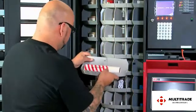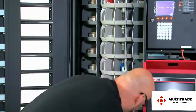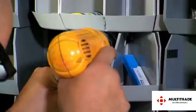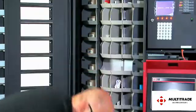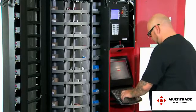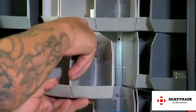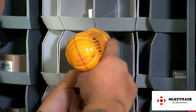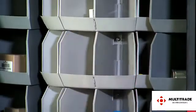When your items or needs change, you can rapidly change bin configuration on the fly with the RoboCrib's exclusive configurable bins. Simply unscrew the existing bin and screw in the right-sized bin. Make a quick change to the software and you are now ready to dispense. The longer you own your system, the more likely it is that your needs will change. With RoboCrib's configurable bins, you can easily change bins as your needs change.